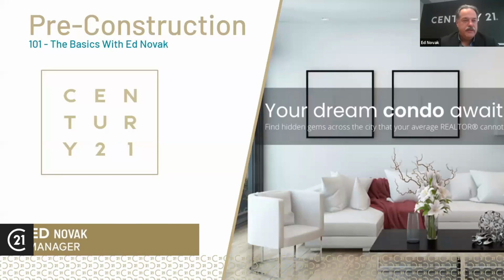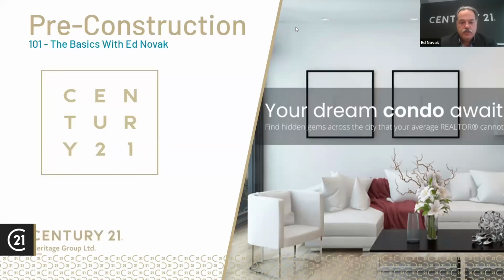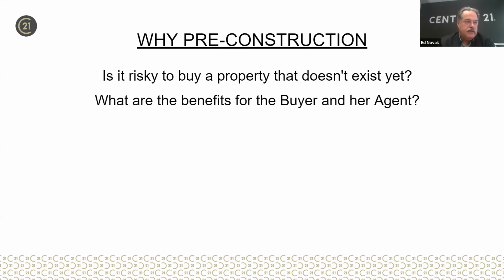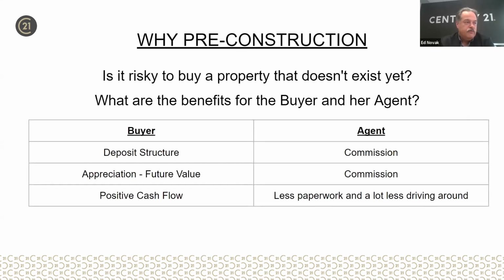I'm going to share my experience with you and how you can make pre-construction work for you and how you can earn some pretty decent commission doing it. So why pre-construction? What are the risks? Is it a good idea to invest in or sell pre-construction? And what are the benefits for both the buyer and for the agent?